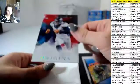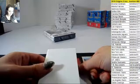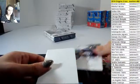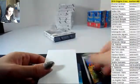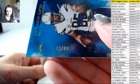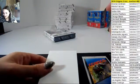Von Miller for the Broncos base. That one wants to stick. John Brown for the Cards base. DeMarco Murray for the Titans base. Antonio Gates for the Chargers. 32 out of 60. Yes, Snake.